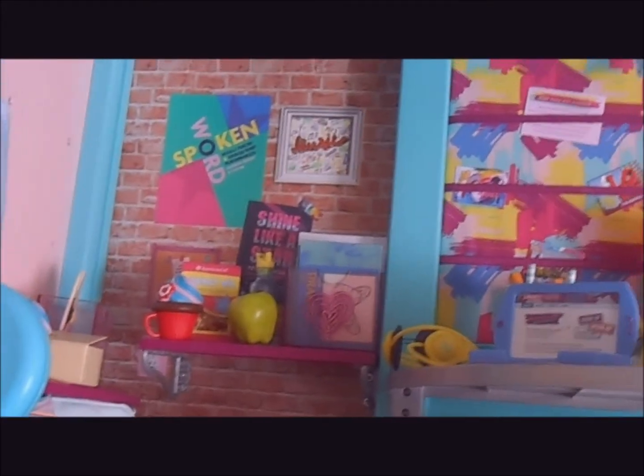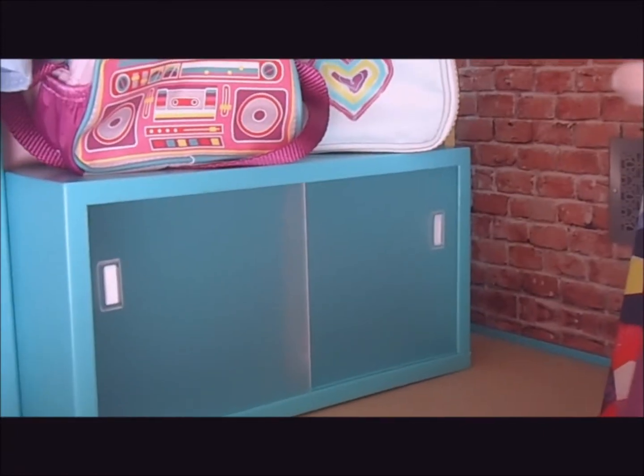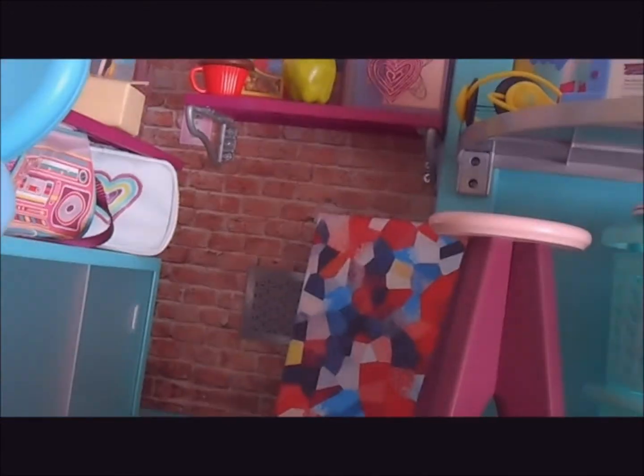Next we have her loft bed. But on this shelf we just have her little MP flute player, cupcake, art supplies, and stuff like that. Then we have her two little bags in there. There's nothing in the bottom drawer. Next we have on the shelf, we just have cupcakes, energy mix, apple, water bottle, some paper, drawing pad. Then we have a painting.